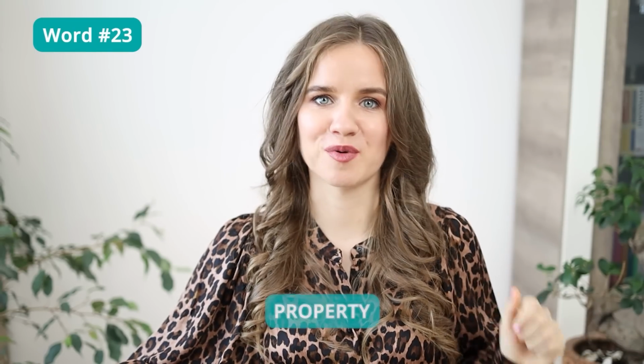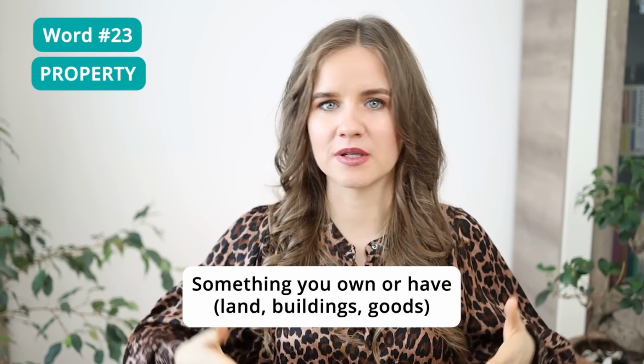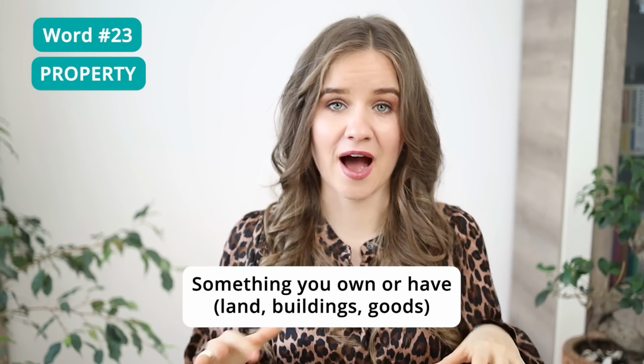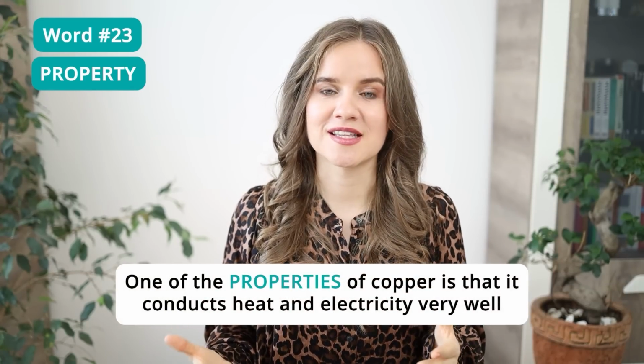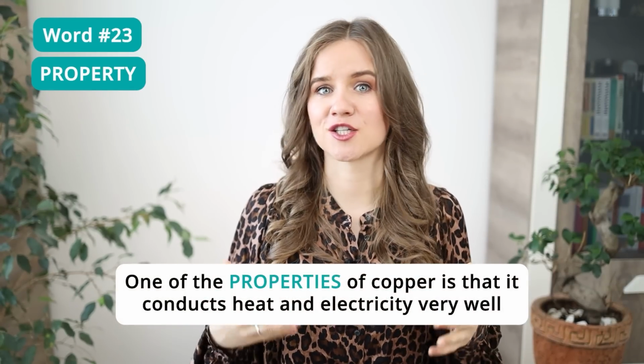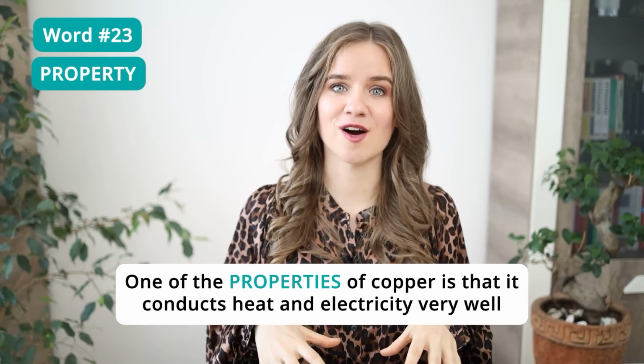23. Property. Property often means something that you own or have, such as land, buildings, or goods. In the IELTS reading section, it's often used to describe a quality of a substance or material. For example, one of the properties of copper is that it conducts heat and electricity very well. So it's the characteristic or quality of copper to conduct heat and electricity.